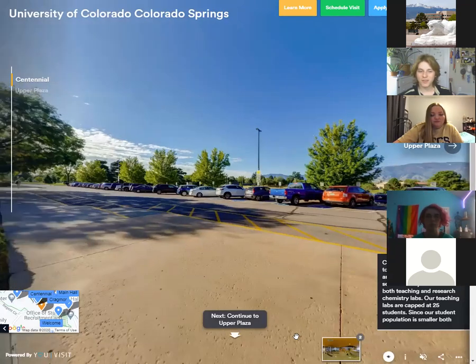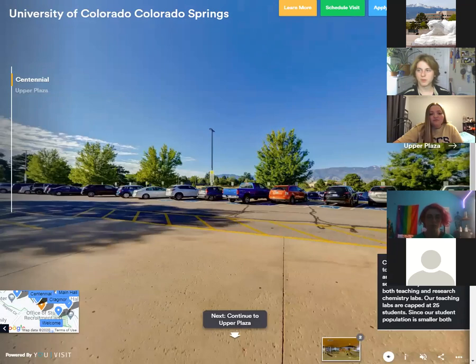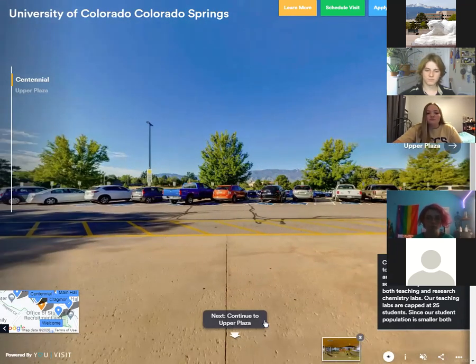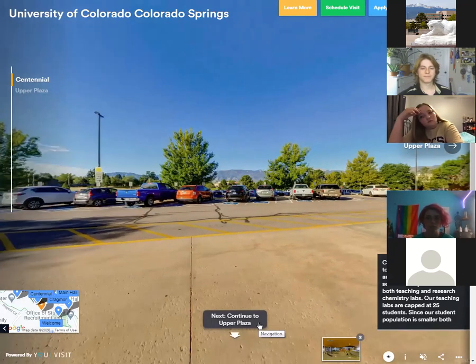Yes, that's Centennial Hall. I have some friends that do chemistry, and they really enjoy the classes that they have in there. But we're going to continue on. We're going to see a little bit of a more social space next.